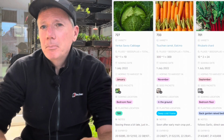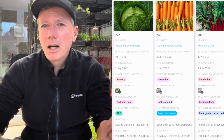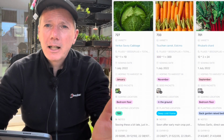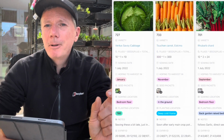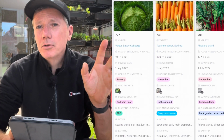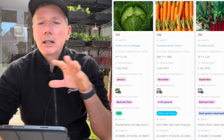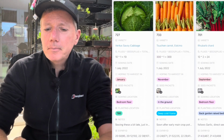I'm doing a last batch of carrots. These again won't grow very big. I quite like that though for salad carrots. Ideally they'll get to be about 1 centimetre. And I'm going to do 2 batches, one of Touchon and one of Eskimo. The Eskimo ones will be in spring, the Touchon ones in winter.